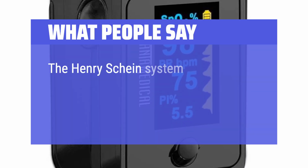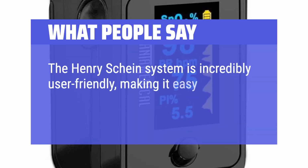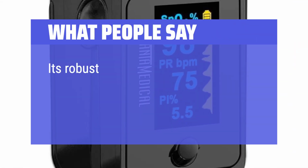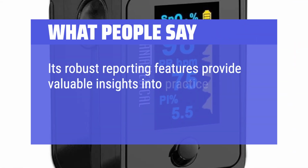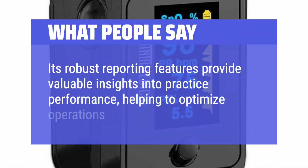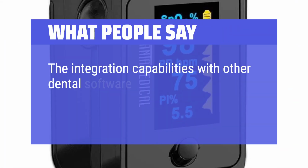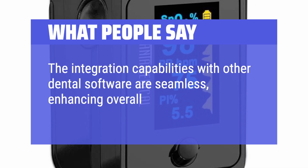What people say. The Henry Schein system is incredibly user-friendly, making it easy to navigate and manage patient information. Its robust reporting features provide valuable insights into practice performance, helping to optimize operations. The integration capabilities with other dental software are seamless, enhancing overall workflow efficiency.